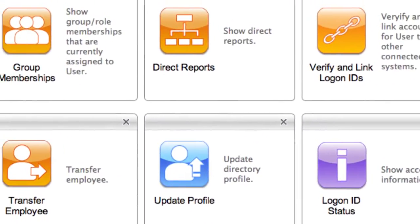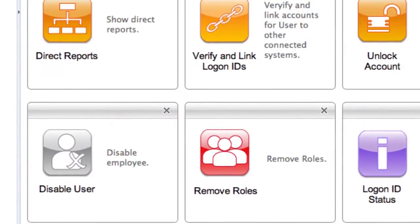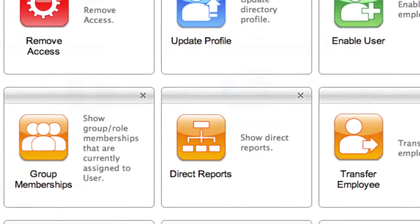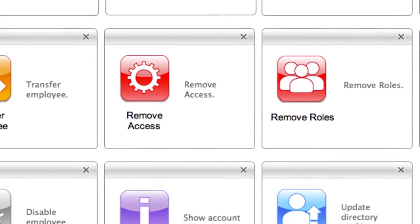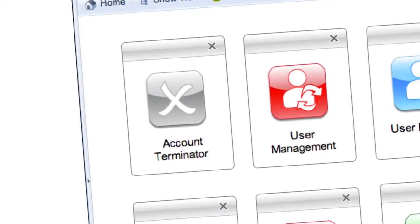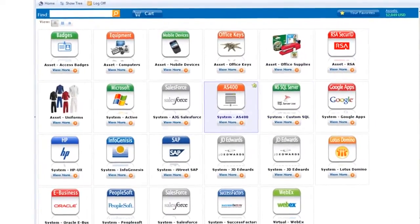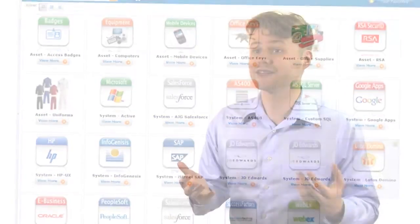Identity Enforcer makes operations more efficient, and it gives you a view into the accounts and privileges of the people you manage. The incredible thing is, all of these capabilities are configured by using web-based administration rather than complex coding or scripting. Upon termination, Identity Enforcer automatically removes access across all of your systems to improve security and address audit concerns. Out of the box, Identity Enforcer provides a provisioning system that adapts easily as your business changes.